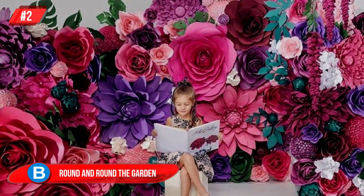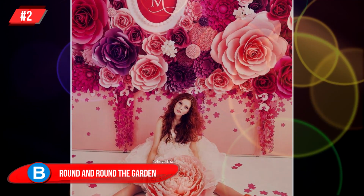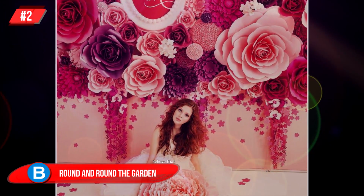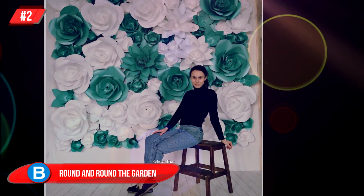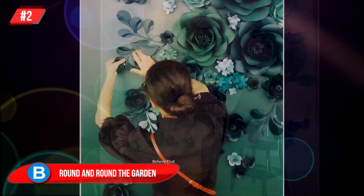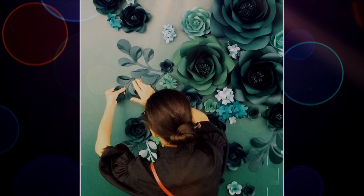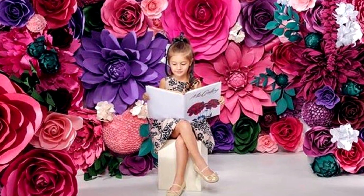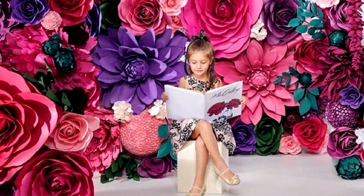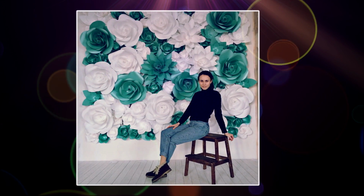2. Round and round the garden. Mira Rusnak creates giant flower murals, and they're absolutely stunning. They make the perfect backdrop for wedding photographs, fashion shoots, and even home decor. They're so much more affordable than using regular flowers, and of course can last a really long time. They're made in such a way that they look like the real flowers they're representing, and she uses luxury Italian papers and tissues to create the flowers.